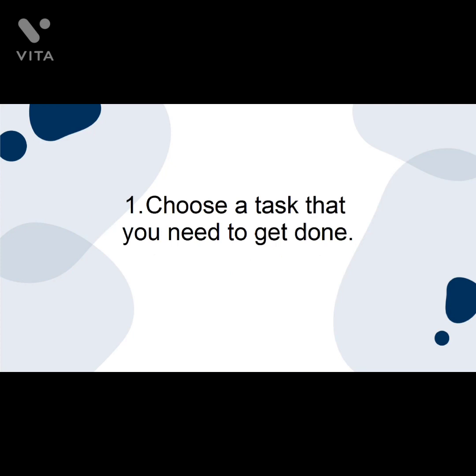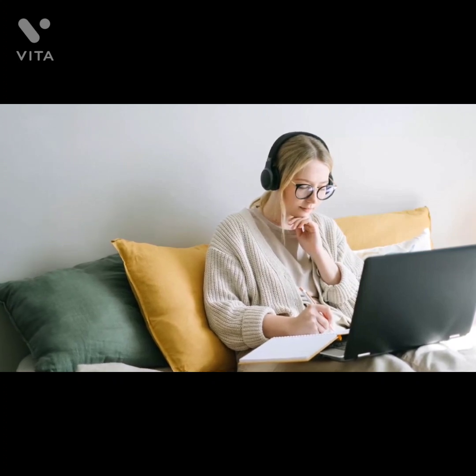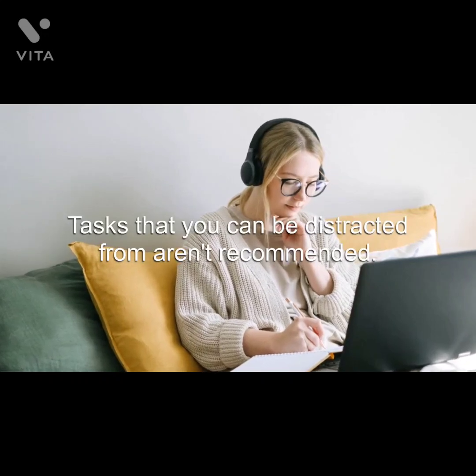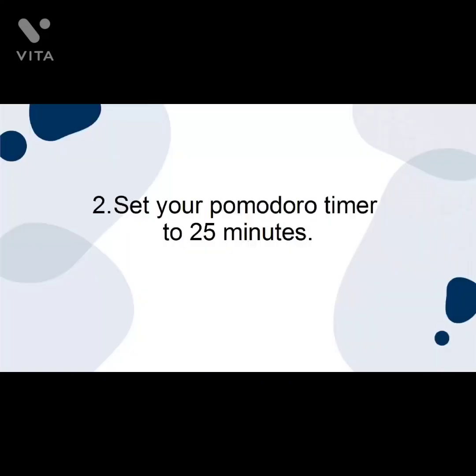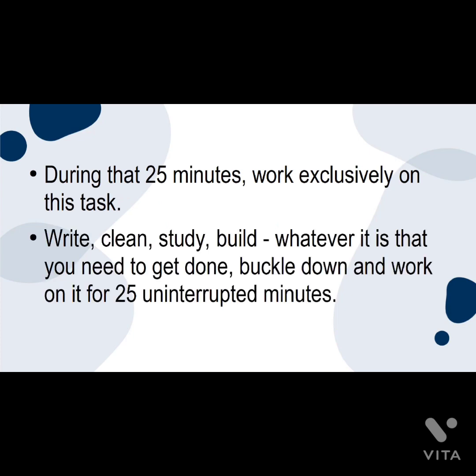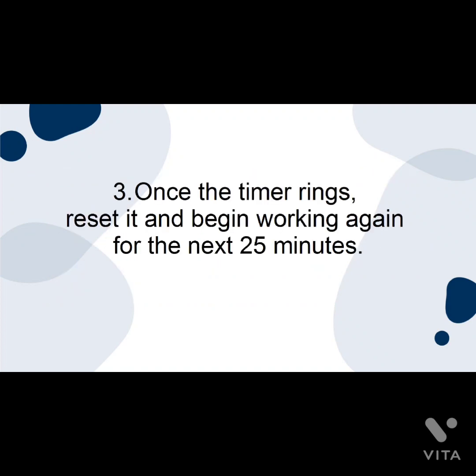1. Choose a task that you need to get done. When making this decision, try to choose a task that requires your full, undivided attention. Tasks that you can be distracted from aren't recommended. 2. Set your Pomodoro timer to 25 minutes. During that 25 minutes, work exclusively on this task. Write, clean, study, build, whatever it is that you need to get done, buckle down and work on it for 25 uninterrupted minutes. 3. Once the timer rings, reset it and begin working again for the next 25 minutes.